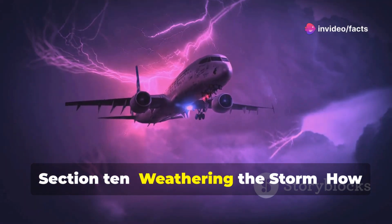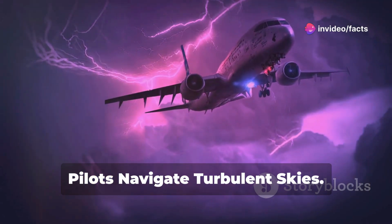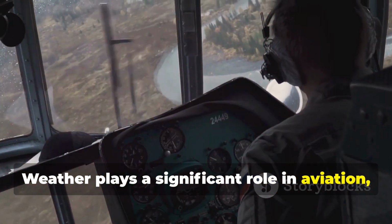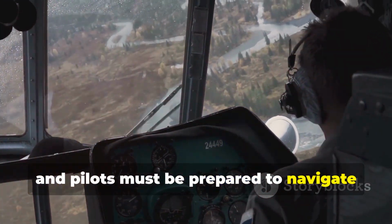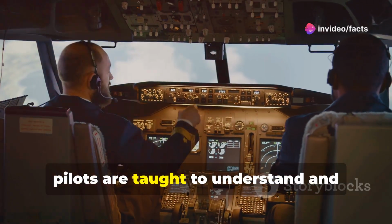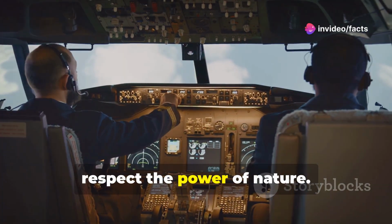Section 10. Weathering the storm. How pilots navigate turbulent skies. Weather plays a significant role in aviation, and pilots must be prepared to navigate challenging conditions. From the moment they begin their training, pilots are taught to understand and respect the power of nature.